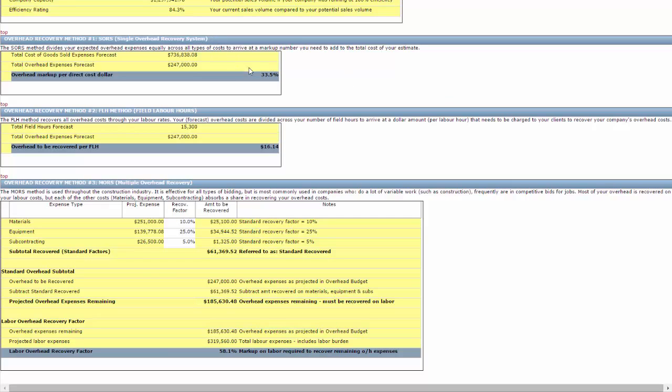Method 1 is single overhead recovery and is a very simple overhead recovery system involving a single percentage. You could also use a field labor overhead recovery system, which recovers overhead based on the number of field labor hours you work. Or you could use one of the more complex, but arguably more accurate overhead recovery systems when you're getting into MORES, which is the multiple overhead recovery system, or DOORS, double overhead recovery system.